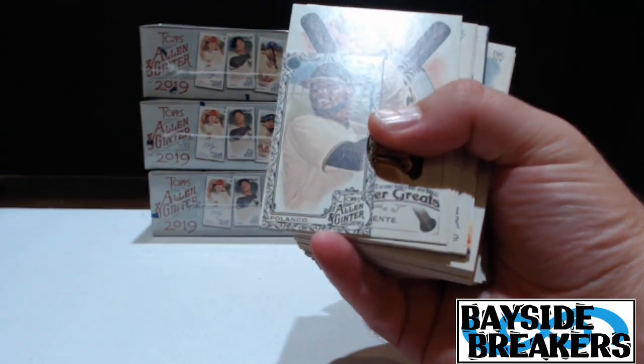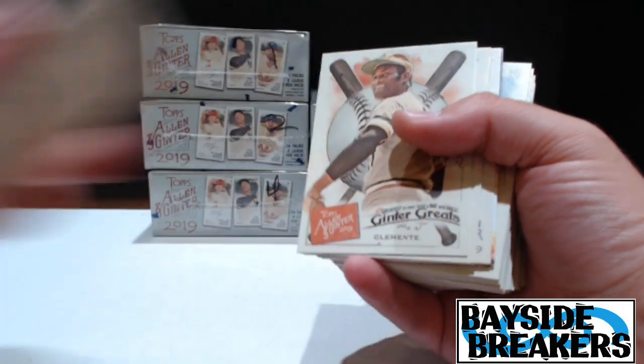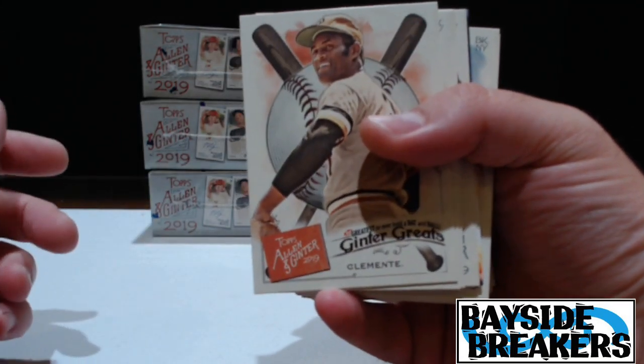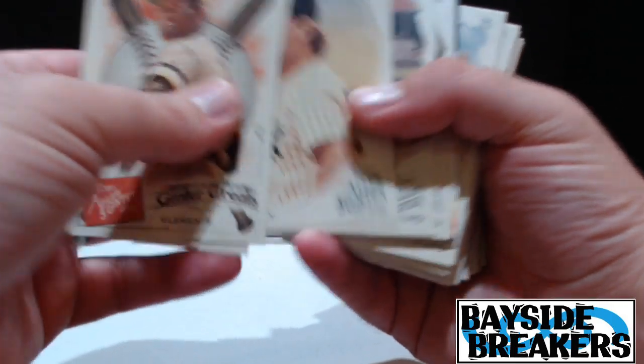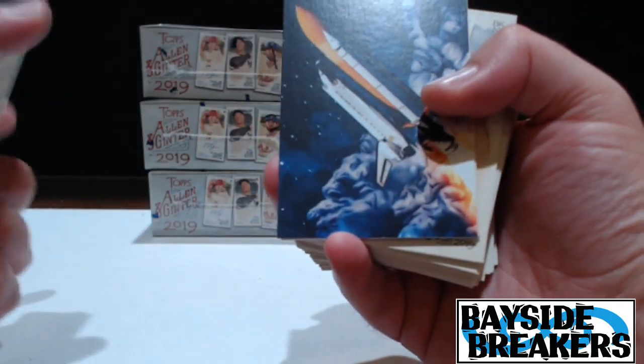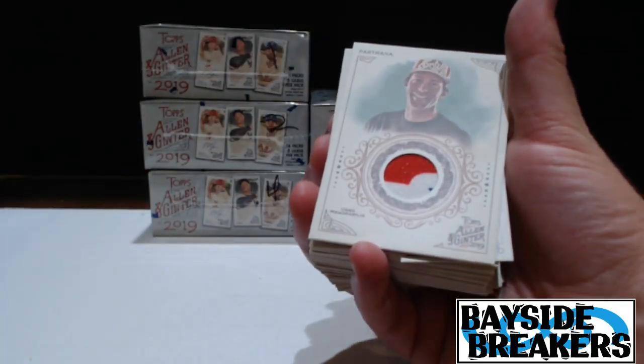There's a black Polanco, Gregory Polanco, 251. Again, if it's a short print, it's even more rare. You can verify it versus the checklist to see how rare some of these are. Oh, cool, History of Flight. That's a space shell for the Nuns.